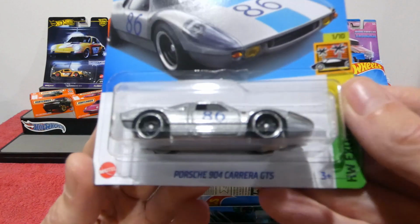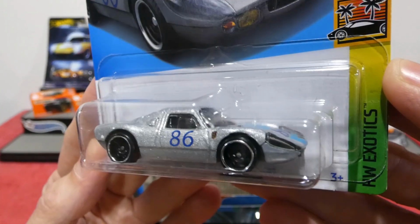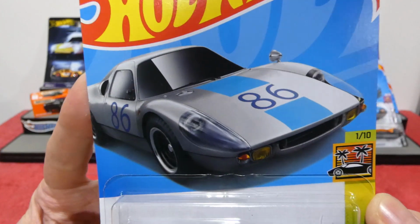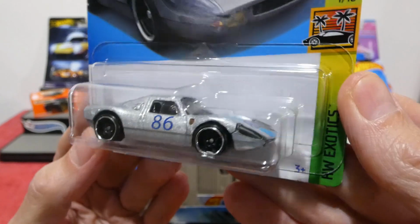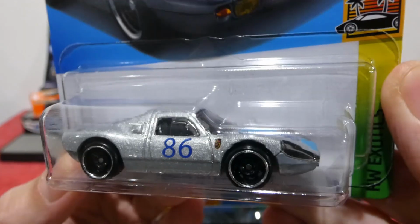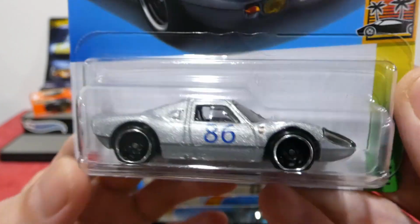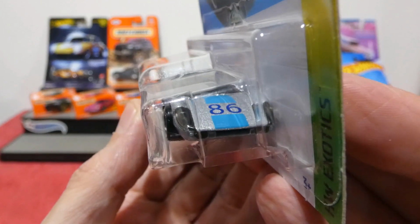Alright, next up we have the Porsche 904 Carrera GTS. Part of the Exotics series. There's the card art for that one as well. A very nice metallic silver paint job. Steely wheels with the chrome trim, number 86 on the side in blue. And we also get a Porsche badge on the side there. Lensed headlights on the front.